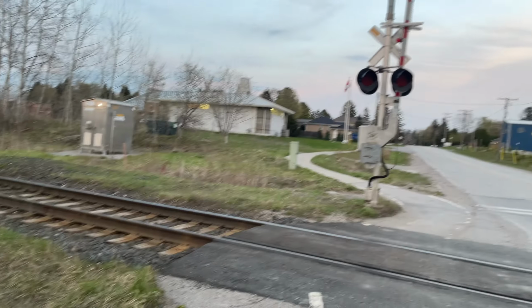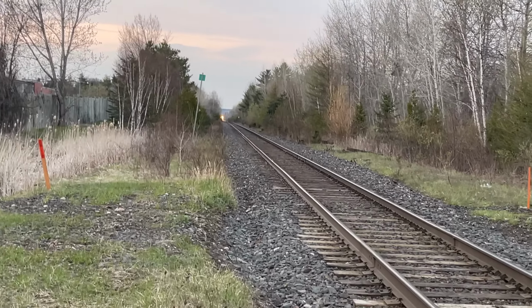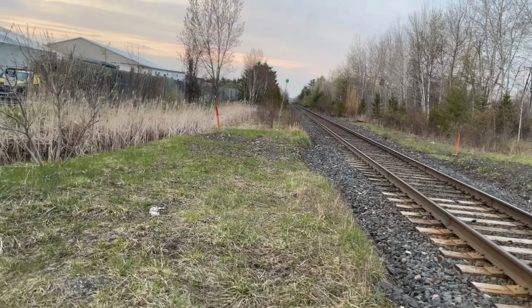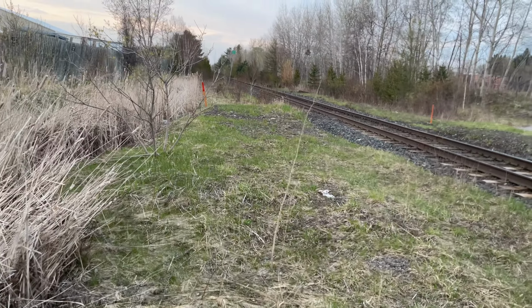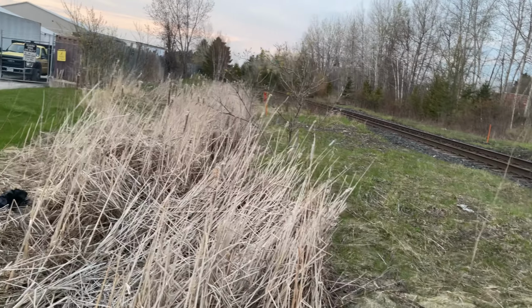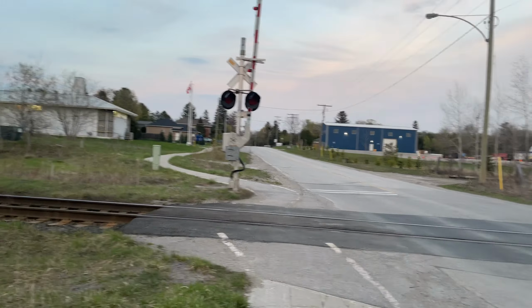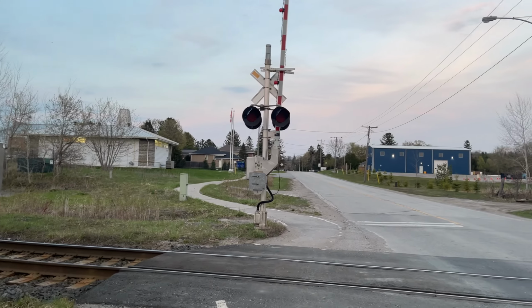Alrighty, we are back at Princess Street once again. And we have another unexpected southbound train coming, you can see here. This will be the final train in this railfanning video, so we will see what we will get. We just came back from up north after doing some fishing, and we didn't see any trains in Brechin and some other crossings too. And now we finally got one here, so looks like we got a southbound train. So like I said, this will be the final train in this railfanning video.